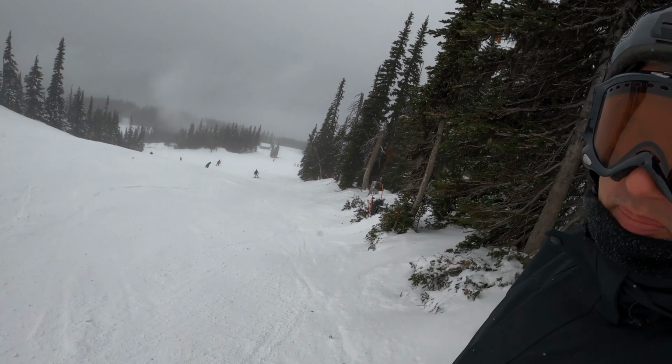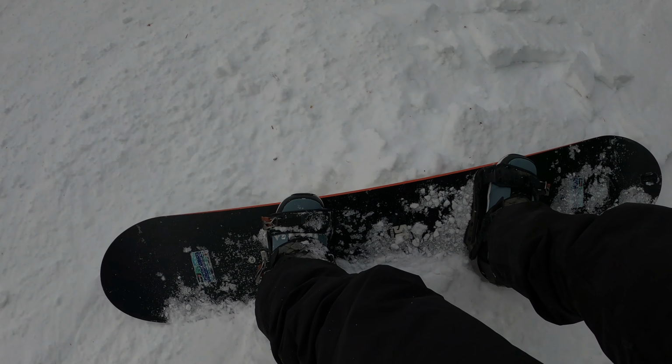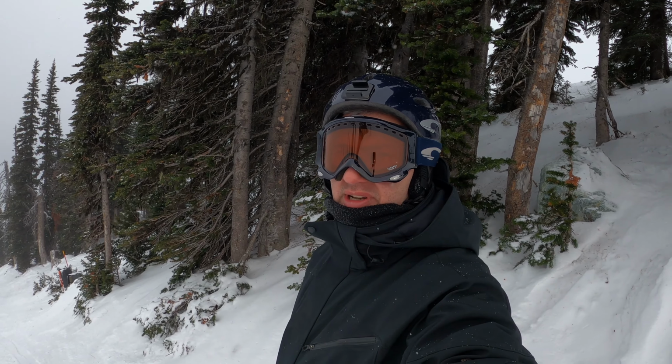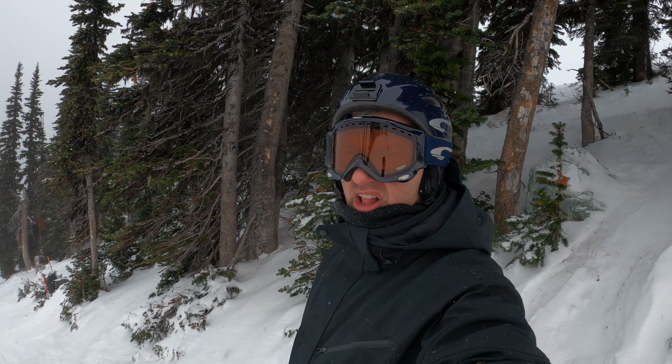Alrighty, so switched up to the soft boot setup and my brand new boots. So just gonna do a couple laps and get comfortable with these new boots and see how they feel.